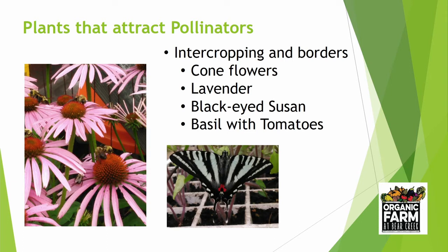We do a lot of planting, particularly border planting, to attract pollinators. We make generous use of coneflowers, echinacea. We do lavender. We'll have black-eyed Susans, any number of things that can attract different pollinators.